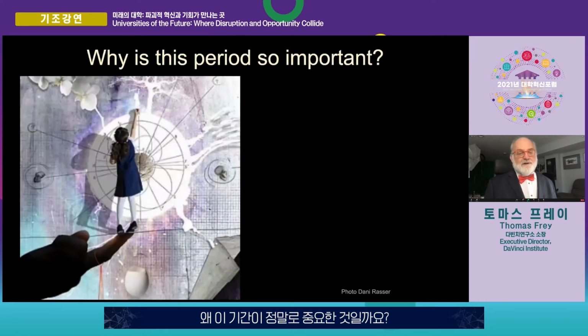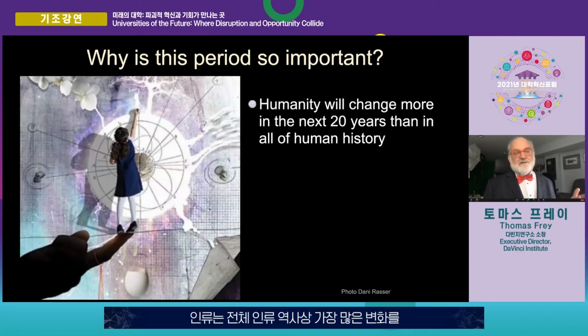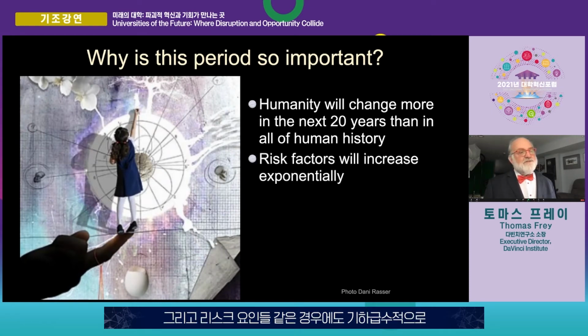So why is this period so important? It's because humanity will change more in the next 20 years than in all human history. At the same time, our risk factors are going to increase exponentially.